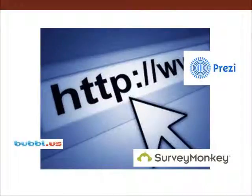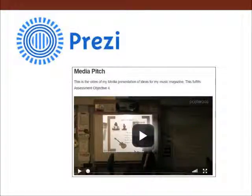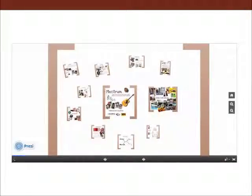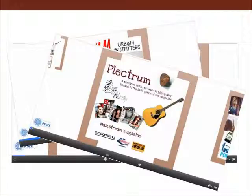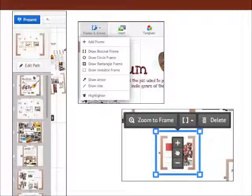On the internet, I use various websites. One website I used was Prezi.com to create my magazine's treatment presentation to pitch to my class. I use this website because it is a very interactive and creative way to present my work. I struggled to use Prezi at the start because it was completely new to me. However, I spent time at home getting used to the website and how it works, and eventually was able to use it to a good standard.